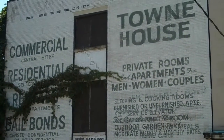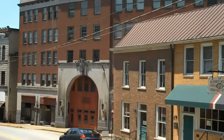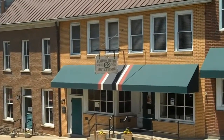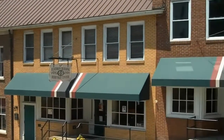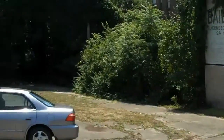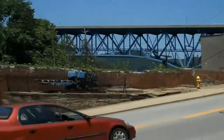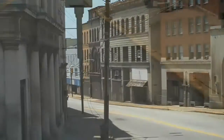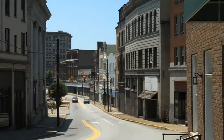There's your Townhouse. Great sign. Train station, Union Station. There's a little museum down there we looked at. We didn't go in though. It's pretty cool. A lot of old artwork from Frank Malega. He painted a lot of the area's mining scenes. A lot of traffic today. There's Market Street, the main drag.